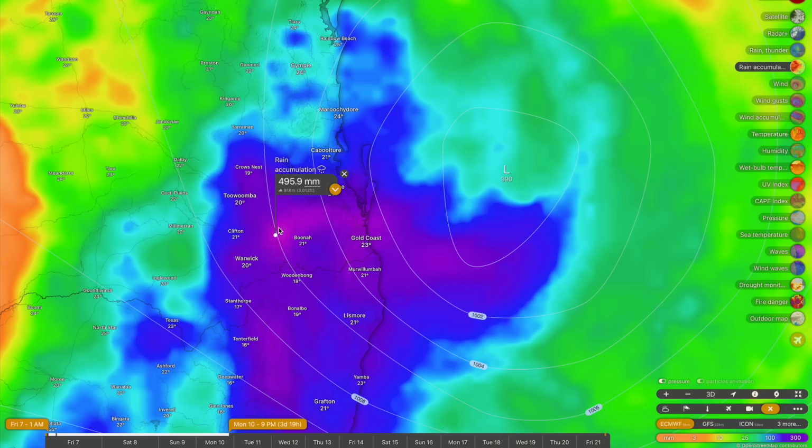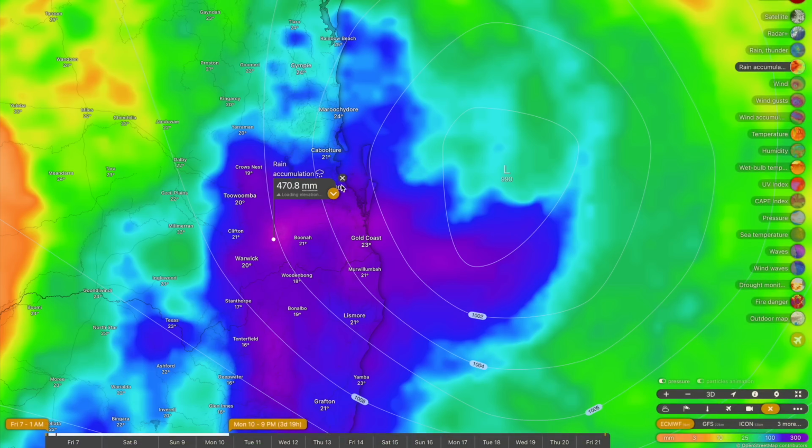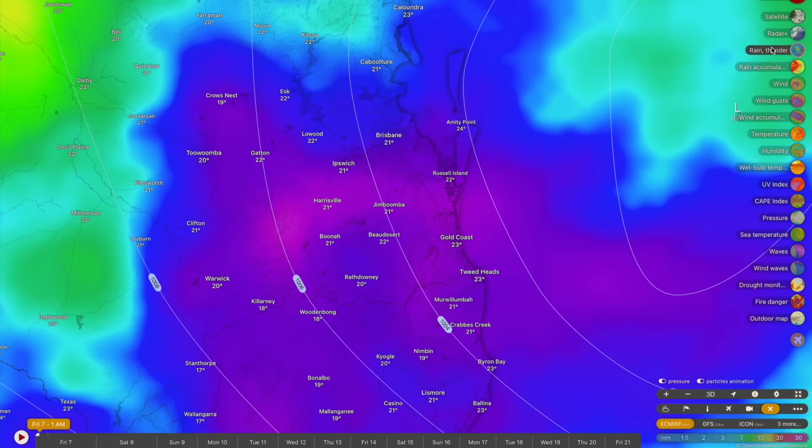So after the tropical cyclone impact, we're going to be seeing rainfall accumulations amounting to potentially up to a metre in the Gold Coast hinterland into parts of the mountain ranges along the New South Wales and Queensland border. So some really significant rainfall accumulations look to be possible as Tropical Cyclone Alfred heads further inland. Let's break those down for you hour by hour, day by day, and town by town.